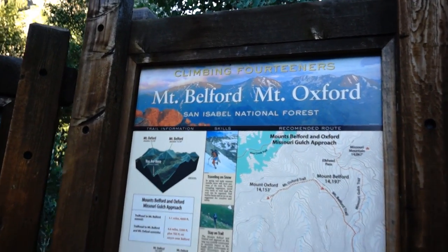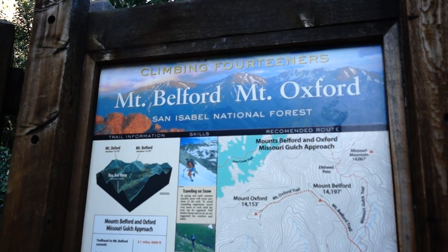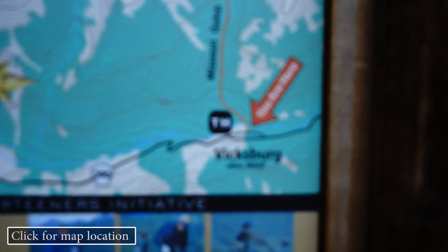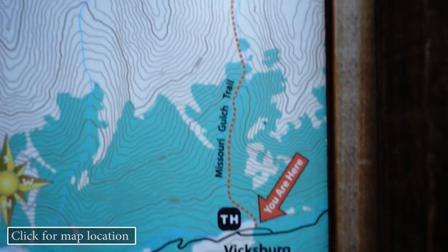All right, guys, today we are hiking Mount Belford. Be sure to click that link to bring up the map for where this Colorado 14er is located. It's in the Collegiate Peaks area near Leadville and Twin Lakes. All right, let's go ahead and continue on.